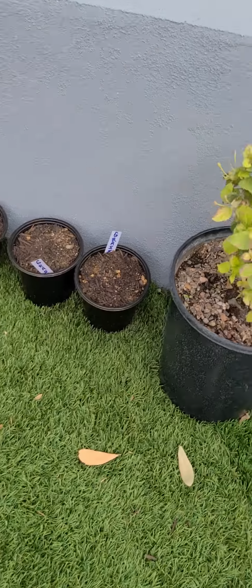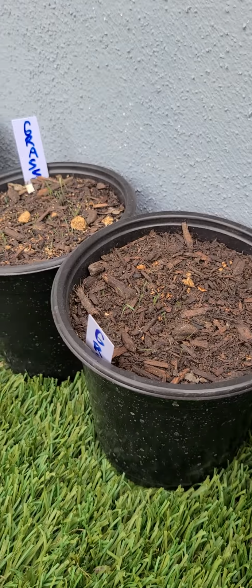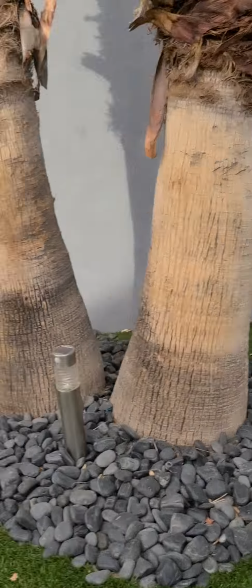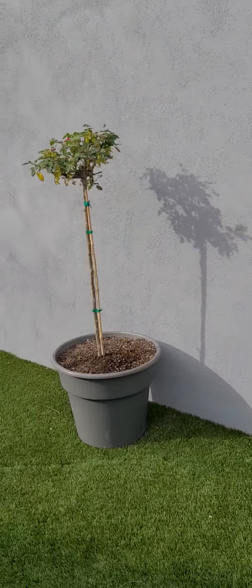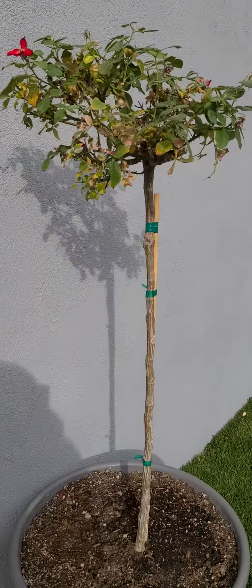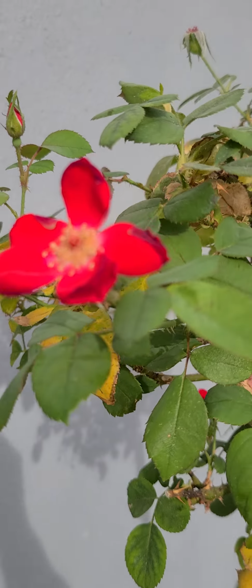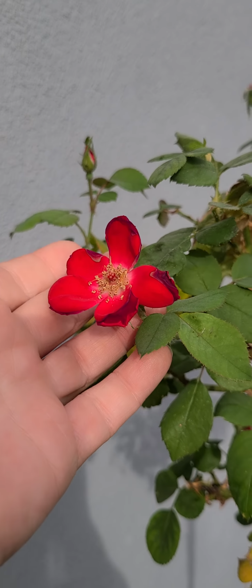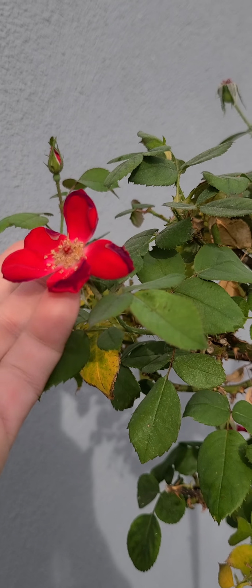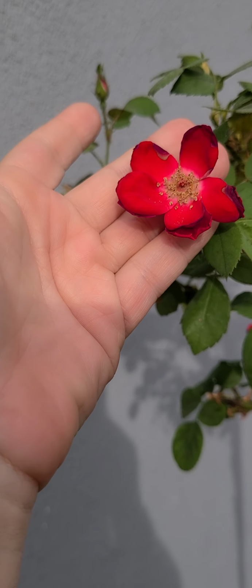There's some grass growing from my tortoise, Bermuda grass, and I pulled out my rose tree out front. He's gonna find a new home. I might get rid of him. I might sell him. So this is a single knockout, and that means it only has 5 petals. See, this guy's a couple days old, but there's only 5 petals on this rose. It's a single knockout rose tree.